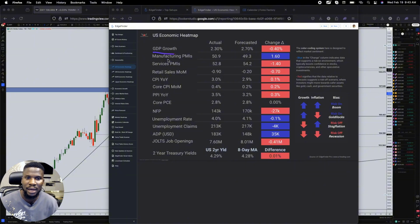The GDP is still bad. Manufacturing PMI still looks good. Service PMI, retail sales, CPI, core CPI, PPI, core PCE, everything looks quite terrible. And then we have an NFP that was not very good. Unemployment rate is slowing down. Unemployment claims tomorrow, we're going to get new data on this one tomorrow. ADP was quite fair, and job openings are not good.